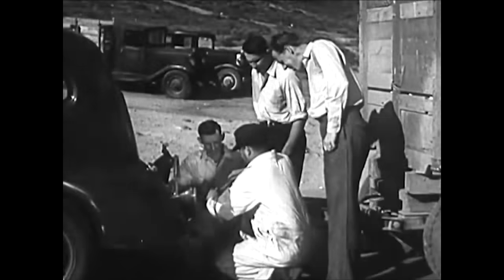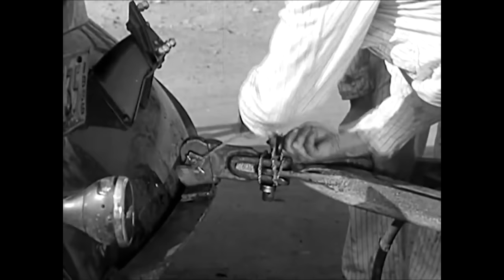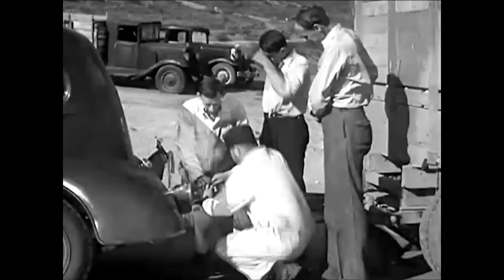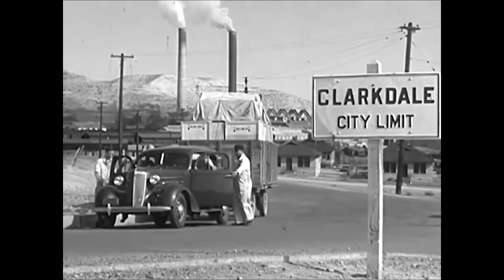Now, here's a test that shows what the cooling system of the modern car can really do under extreme load and temperature conditions on a steep mountain grade. We're at the bottom of one of the longest, toughest hills in the country, the 9-mile hill between Clarkdale and Jerome, Arizona. A real test of any automobile's cooling system.